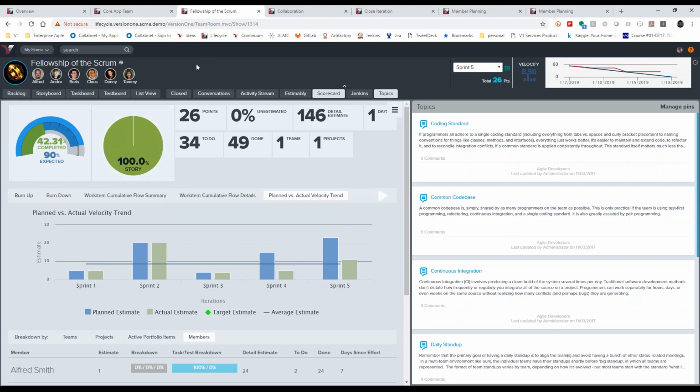So Sprint 5 for this team, they have 26 points planned. None of it is unestimated. They had 145 hours detailed out. They have 34 hours remaining to do. They've captured 50 hours, so there's a disparity here already. So we've got, what, 85 hours. So there's a 50-hour swing or variance between what was detailed out and what we've captured and what's remaining. So that might be a topic to throw into the retrospective.